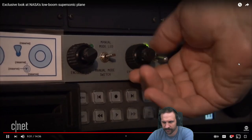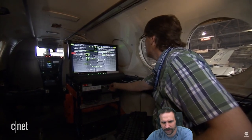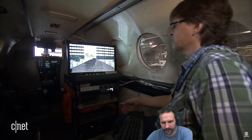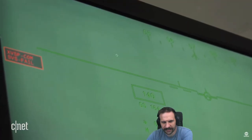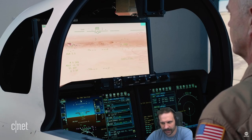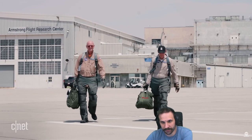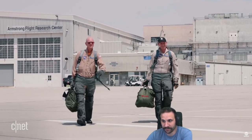The XVS uses two cameras above and below the aircraft to create a real-time view of the front of the plane shown on an HD screen. Sensors across the aircraft also feed in data, meaning the screen doubles as a heads-up display for the pilot. For NASA test pilot Nils Larsen, that high-tech display brings advantages over a traditional cockpit window.